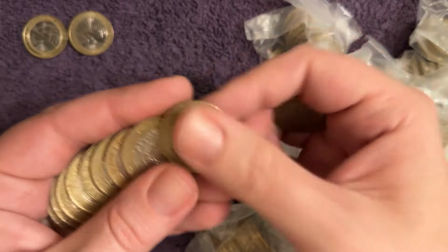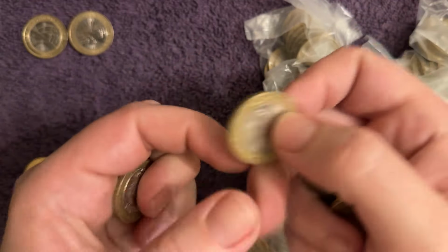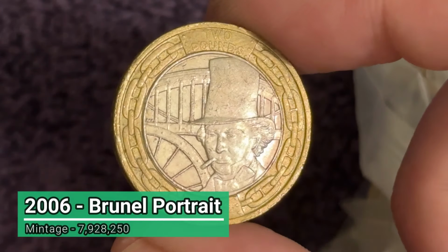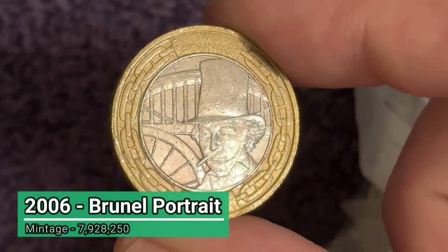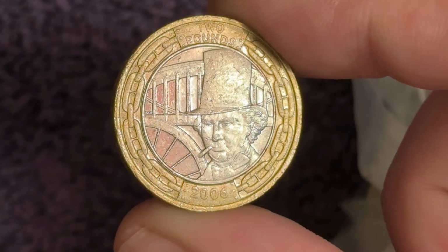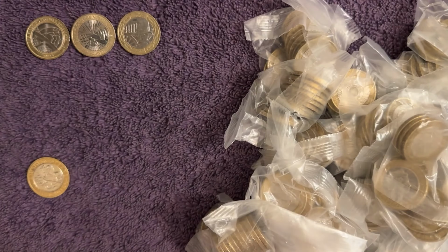I think I saw something there. Was that Brunel? It was indeed. There he is, Isambard Kingdom Brunel. That's Brunel's portrait, part of the two coin set. With Brunel's achievements. That's Brunel's portrait. Again, though, pretty common. We'll pop that up the top.